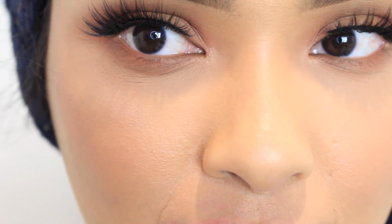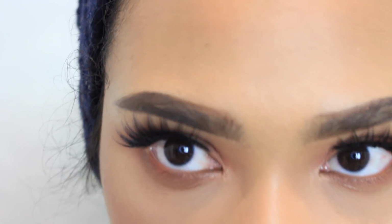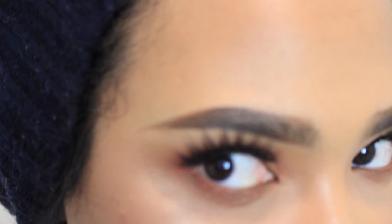It's almost 1 o'clock. Let me zoom in. Okay. I have some creasing. I was laughing the entire night. So I have some laugh lines here, which is very normal when it comes to foundations. But all in all, it looks pretty good. The entire night it looked like a soft cloud on my skin. I don't know how to explain it, but it did make my skin look really amazing. Compliments all night, which was really good.